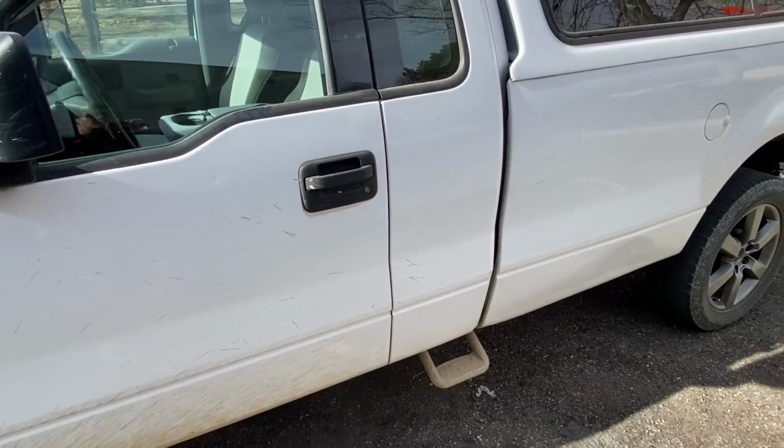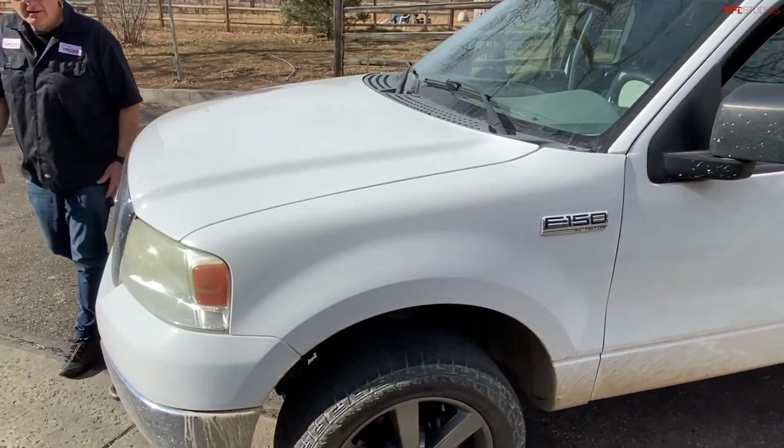All right, so there you have it. The 04 F-150, single cab. Let us know in the comments if there's anything we need to look for, you guys and gals that have experience with it. Any terminal things that these things fail at. And hopefully at this point you would have guessed how much we paid for it. So Tommy, how much did we pay for it? It was $3,700. $3,700 we paid for a truck with 211,000 miles. And I think it's a bargain.